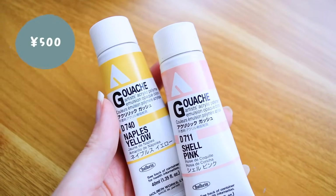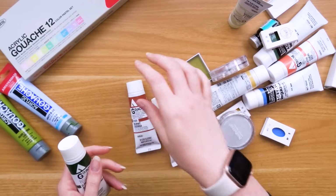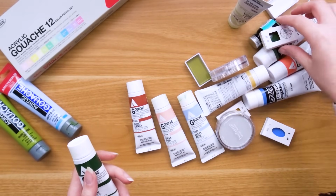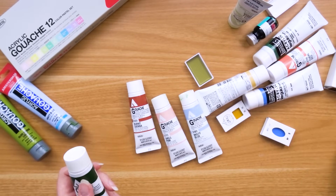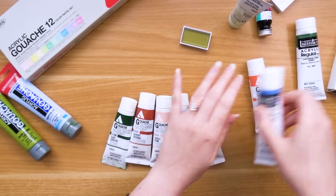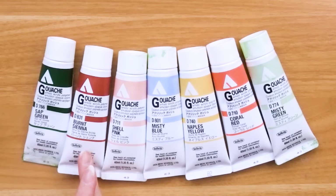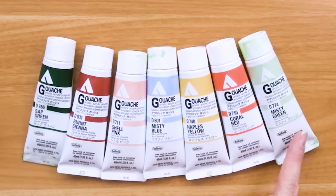So again, I got some more of this Holbein because that is made in Japan and so it was so much cheaper out there. This is to go alongside my colour pastel set. I picked out some colours that I thought worked really well together, and also some that are a little bit different for me, but I think will get a lot of use. So these are the Holbein ones that I bought. So we've got sap green, burnt sienna, shell pink, misty blue, Naples yellow, coral red and misty green.